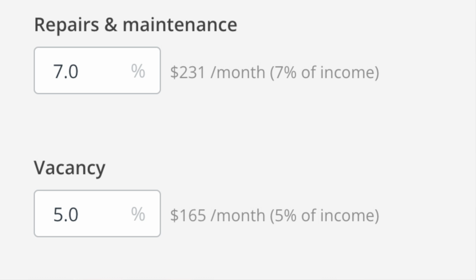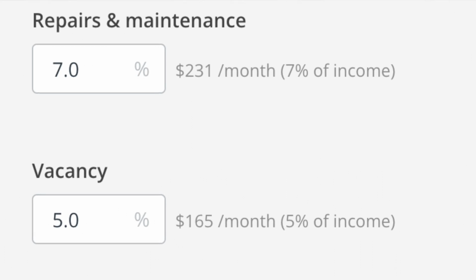Now, it won't be hard to find tenants, especially right now in September 2022. There are tons and tons of tenants looking for properties. But let's just keep it as 5% just to be generous and allow for maybe any potential changes in the near future with vacancies. Now, for those that don't know, the vacancy rate is the cost of a property sitting empty due to tenant turnover.